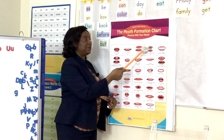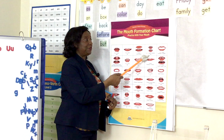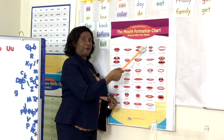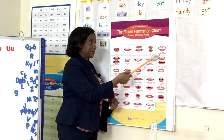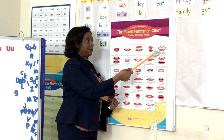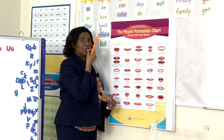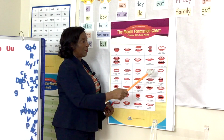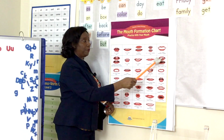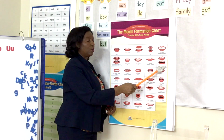Look at the way the mouth is. Look at my mouth. So with the hard C sound, this is the way the mouth is formed, and it is k, versus the soft C sound. Look at the way the mouth is formed. The sound comes between the teeth. Same thing, let's go down to G. Hard G sound. Look at the way the mouth is formed. G, as in the word gum.